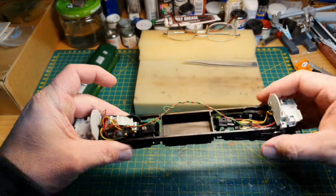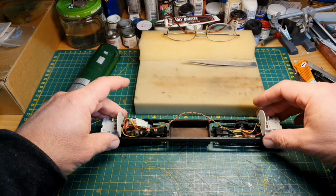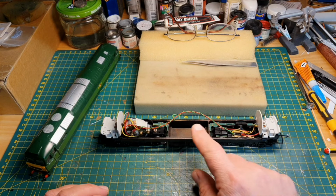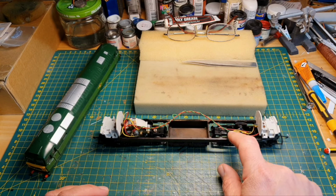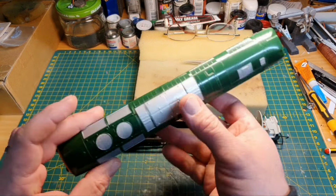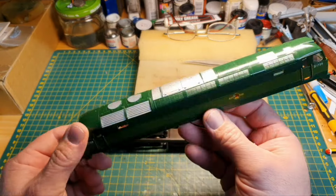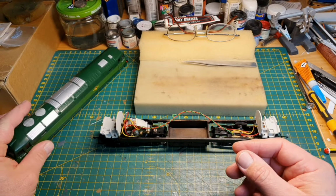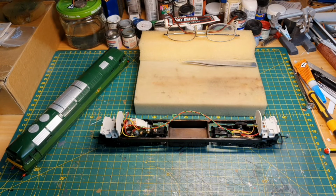So I'll put a video on afterwards of it running around the shed layout. But yeah, absolutely lovely that. And this is metal, so it doesn't need a weight inside, so the weight is pretty good. But for the condition, like I said, it's absolutely immaculate for the age. But yeah, so that's two projects done on the workbench. Time for the next one.